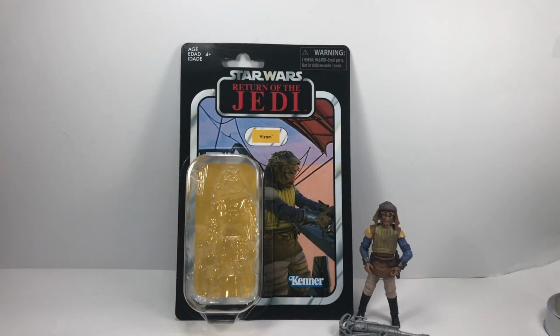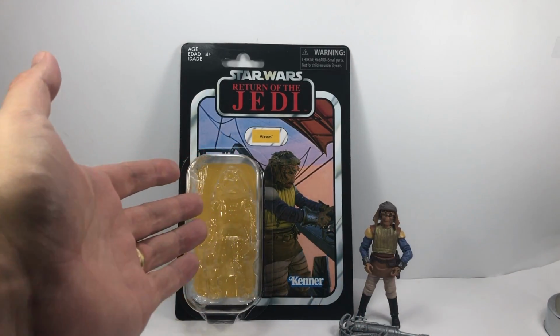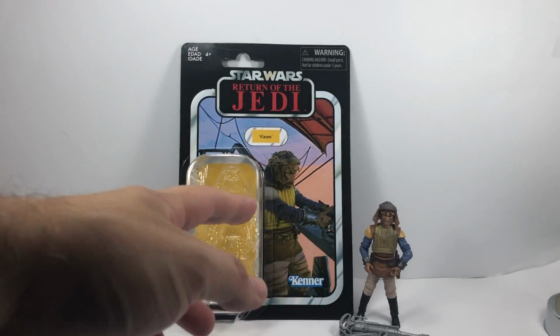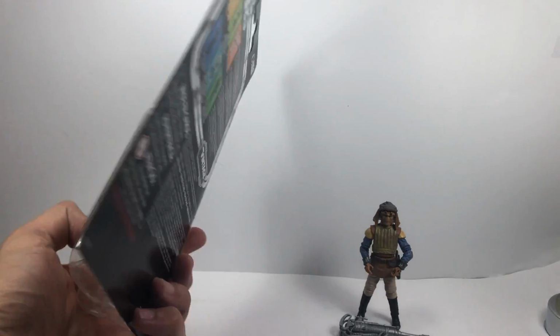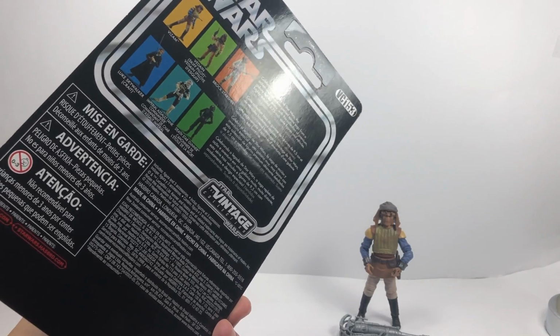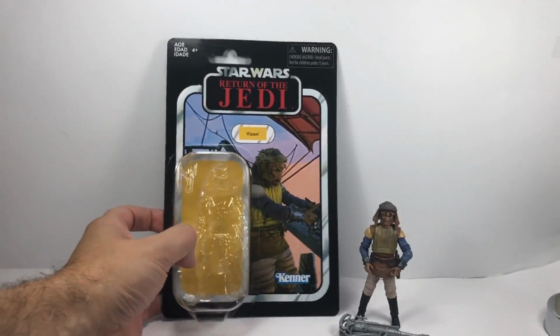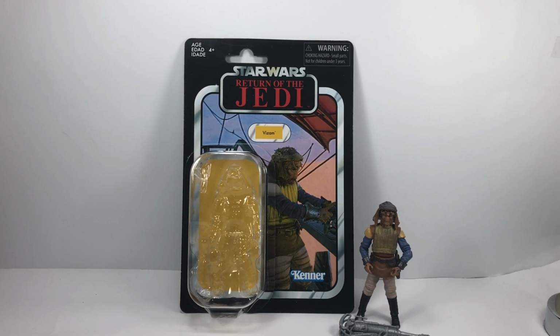Other than that, you cannot moan about the card back. We've got the nice mustard colour, a lovely image of Vizam on top of the katana and the sail barge. He is VC153. The back of the card is boring, as card backs are. But anyway, he is in the top 5 because it is a great figure. I do like the Skiff Guards, and it is a lovely card back. In fact, the card back is probably better than the figure for me. So he's in position 5.